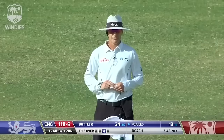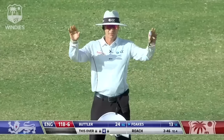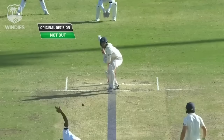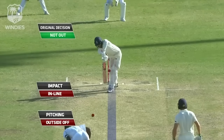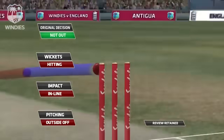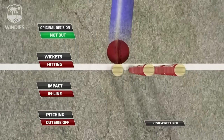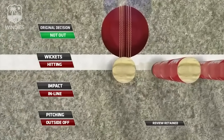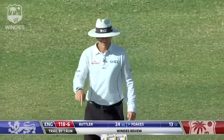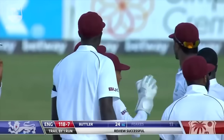Big shout. Height is the issue. Gaffney the umpire, and Holder reviews. He's not done a lot wrong in this series, Jason Holder. Chris, we've got 3 reds. And once again, he has called an excellent review. Excellent review from West Indies captain.